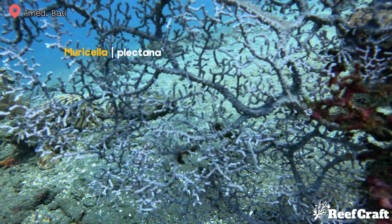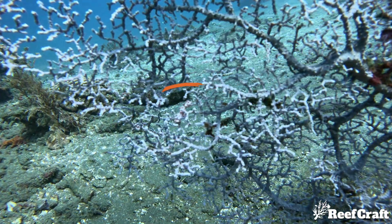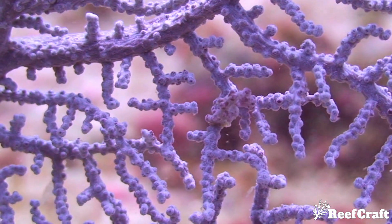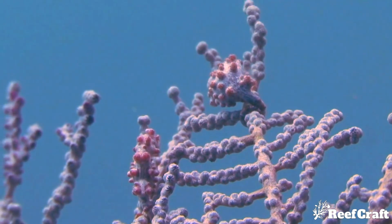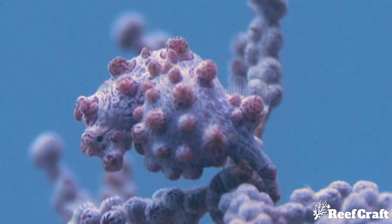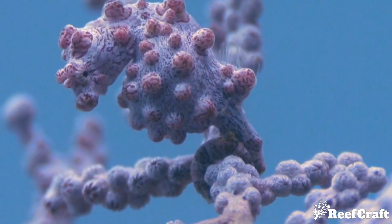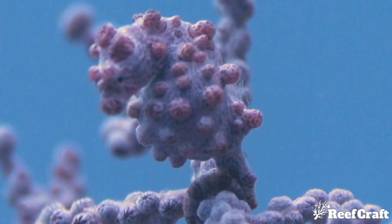Now I'll give you a second to try and find out where exactly it is. And yeah, it's right there. Still can't see it? Well, here are some close-ups to give you a better idea of what they look like. Now, unfortunately, this isn't my footage because I didn't have the right camera on me that day, but this is the pygmy seahorse on the Muricella plectana. I mean, it doesn't look real. These things are stupidly cute.